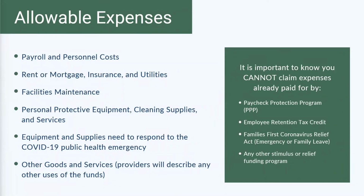Now, what are your allowable expenses? Allowable expenses include payroll and personnel costs, rent or mortgage, insurance and utilities, facilities maintenance, PPE, cleaning supplies and cleaning services, equipment and supplies needed to respond to COVID-19, and other goods and services for which you use CCRF funds. You will need to describe how you used them.